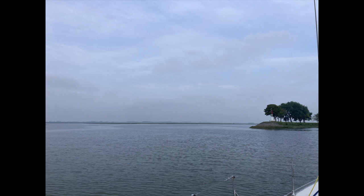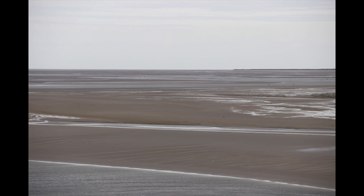So in a time before modern navigational information, this is the sort of thing that local knowledge would have ensured safe passage. Because otherwise, if you've got a deep enough draft on your vessel, this is the view back towards the Baie de Somme. You can't even see the sea.